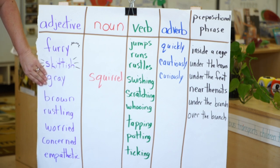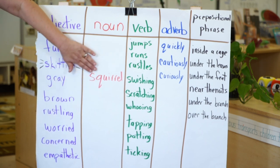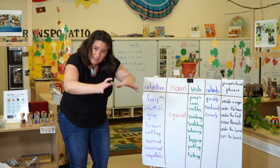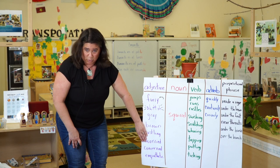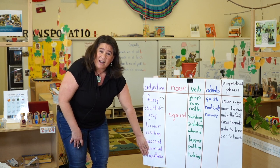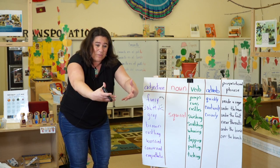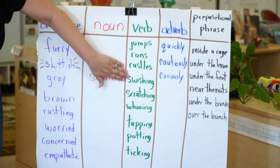Here's another one that shows what it looked like. It was gray, that color of gray. Can you think of all the different things that you know that are gray? That squirrel had the gray. We have brown, all these words that help to describe the squirrel, and the rustling of the leaves, how the leaves moved. And the sound we heard was that rustling sound. And then how we might have felt, or maybe the squirrel was worried about its leg. We might be worried or concerned or empathetic. That's a big word. Empathetic. Let's say it together. Empathetic. And that's a word that how we feel when we understand how another person might feel, how we can connect that way.